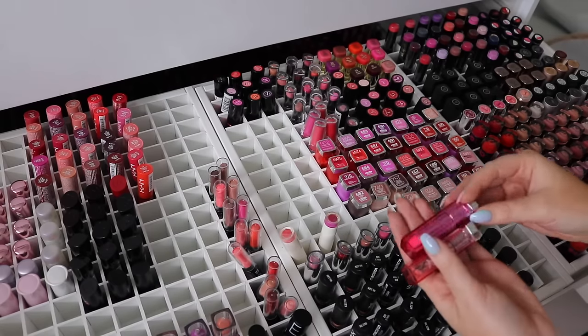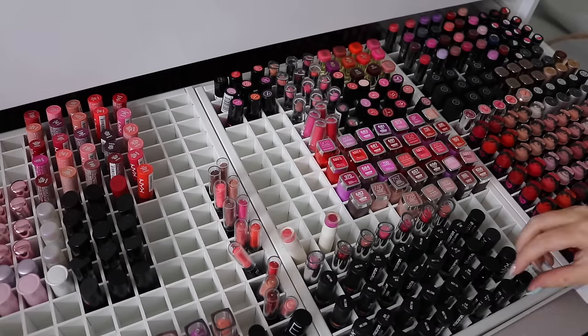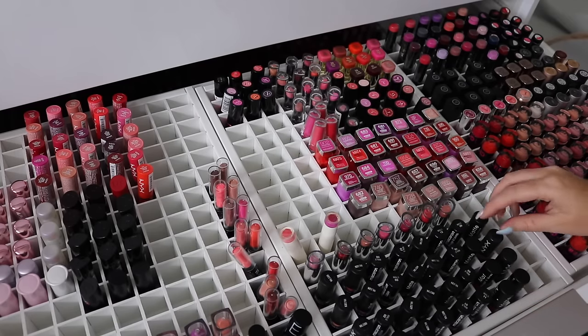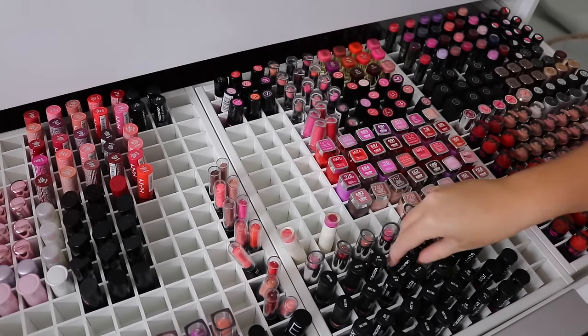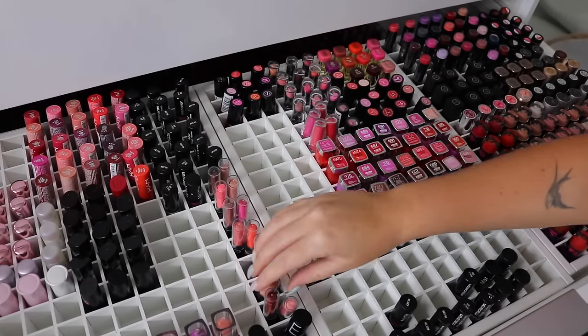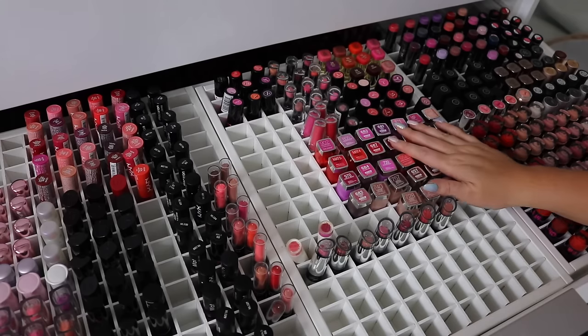I'm gonna get rid of these Color Whispers by Maybelline. I don't really use them. I prefer my Benefit ones. And these are all of the Matte and Macaron colors by NYX, which I'm also going to just keep. I'm gonna move them over here though. My Maybellines can stay. I really like those.